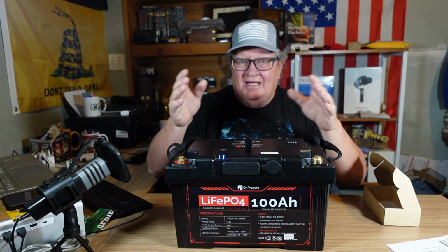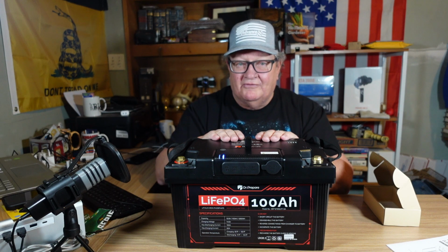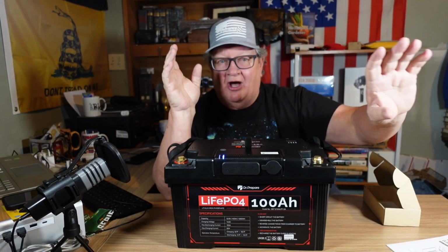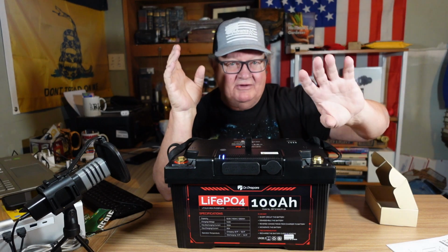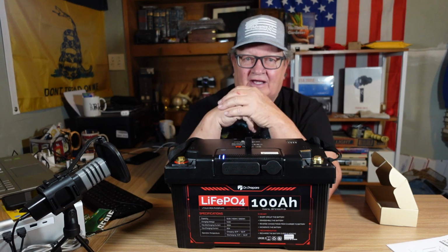This is it. This is what I'm going to use to power my camper van. This is the power source that I'm going to be using. I don't have to worry about where I put it in the van. I don't have to worry about off-gassing. I don't have to have vents. None of that like the AGMs or the flooded lead acid batteries. All of those have to stay outside. This can sit inside the cabin.